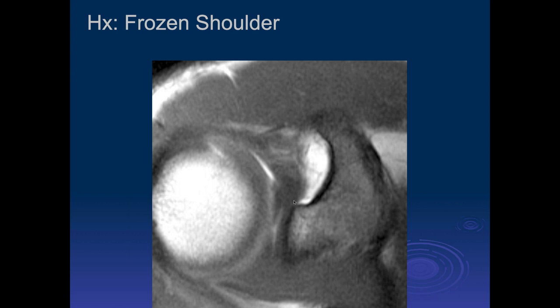If you remember that axial image we saw before, this is the area where you should have fat, and we're seeing some replacement over here near the biceps anchor. In that area. Okay.